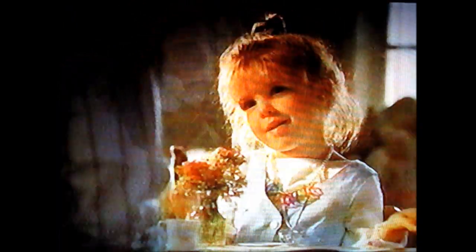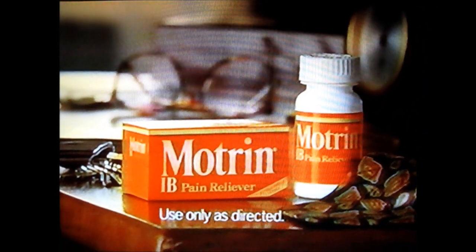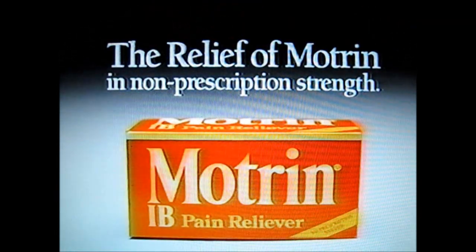More tea, Daddy? Sure, honey. Fill her up. A short while ago, Mike Ward had a headache, but he couldn't postpone his tea party with one of the town's best hostesses, so he took a Motrin IB. The same medicine as in the Motrin doctors have prescribed for years, but in non-prescription strength. And now that his headache's gone, he can concentrate on the things that really matter. Good tea, huh, Daddy? It's excellent tea, Becky. Excellent. Motrin IB, the relief of Motrin in non-prescription strength.